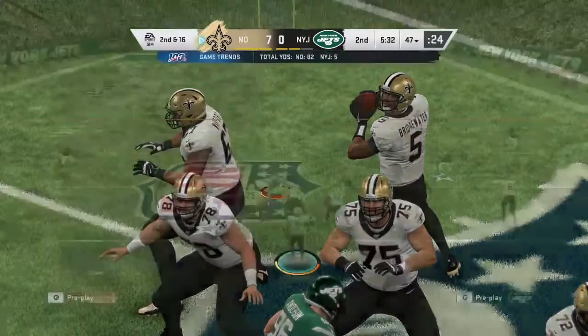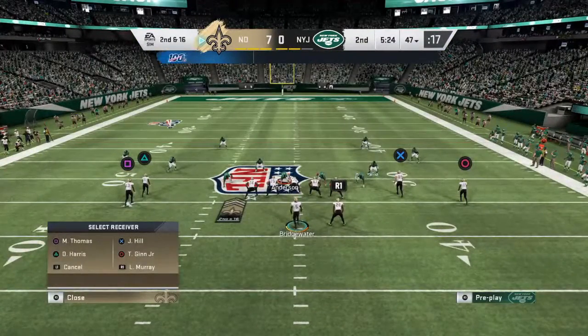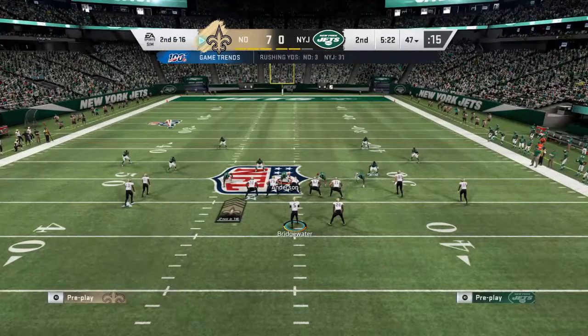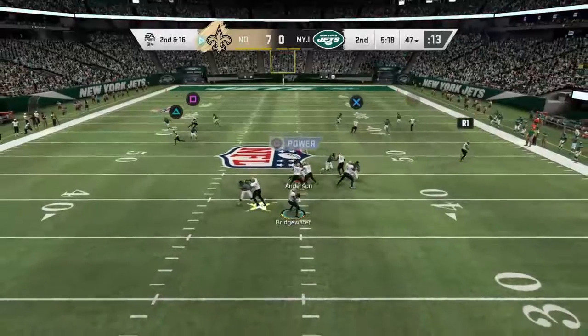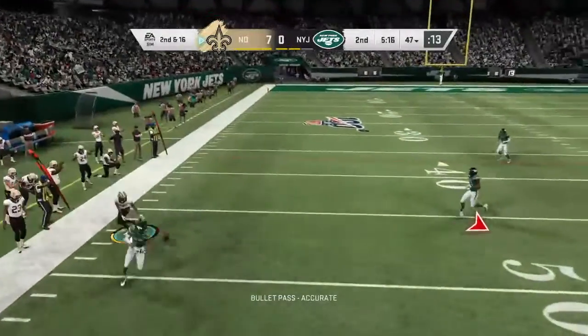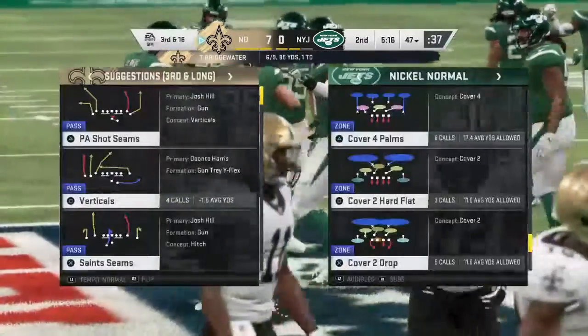And on that one, the protection just broke down. You've got to have that leverage, don't you? We always talk about low man wins in the running game for an offensive lineman versus a defensive lineman. It's essentially the same thing in pass protection. Get lower than that defensive lineman so that you can keep your balance and keep him away from your guy trying to throw the football.